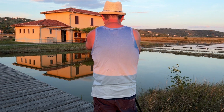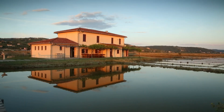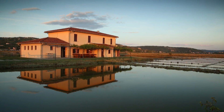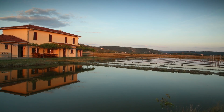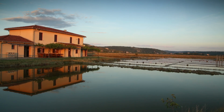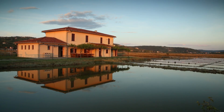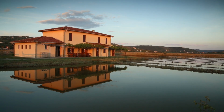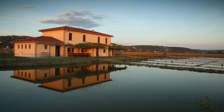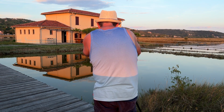First of all, at this one, try to get as much of these fields here. I don't know if they're salt fields by the looks of it. It looks like they've sectioned them off, and maybe that's the section where they actually collect the salt. I'm not an expert on these things.